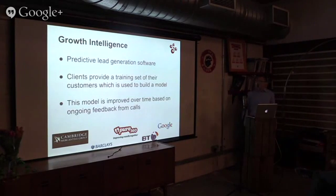So Growth Intelligence is a predictive marketing company. We generate predictive leads. We track the activity of every company in the UK, and our customers give us a training set of their customers, people they previously sold to, and we build a machine learned model of those customers and use that to rank how likely our customer is to be able to successfully approach every other company in the UK. So they use our tool to log in, they build a marketing campaign, they call it down, and they give us the feedback. So we get the success or failure in each of those leads. That goes back into the tool, and that model is improved iteratively over time.